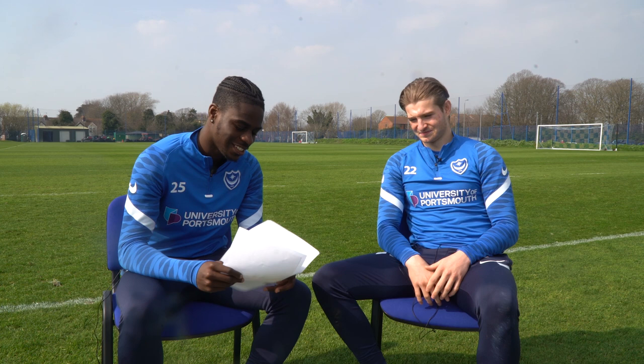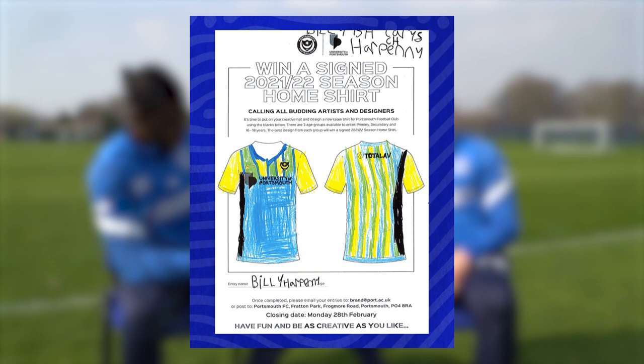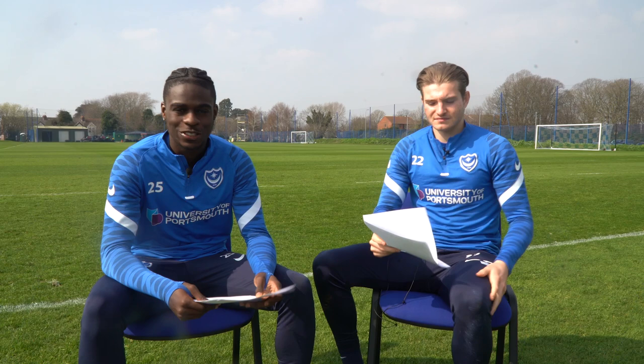I think first goes to Billy, for his Haji Manoga inspired design. From the minute we saw it, we just knew this is the winner. All right, on to the second category now.